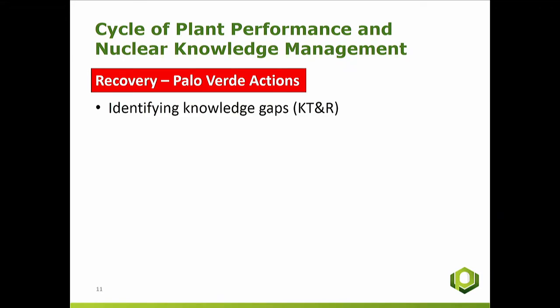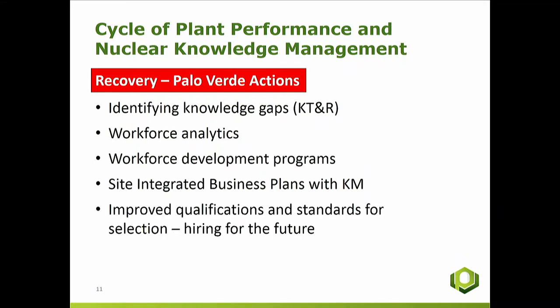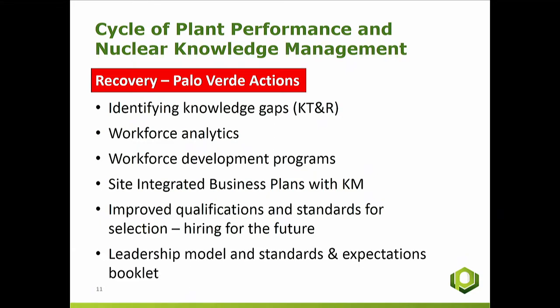Recovery at Palo Verde identified our knowledge gaps. We started doing workforce analytics. We put a workforce development program in place. We put in our business plans and linked it to our knowledge and training programs. Palo Verde had a goal to be top decile, 10%, in the U.S. in knowledge and learning. Improved qualifications and standards for selection and hiring. And leadership model standards expectations were put in place. So these are some of the recovery actions, right, to recover.